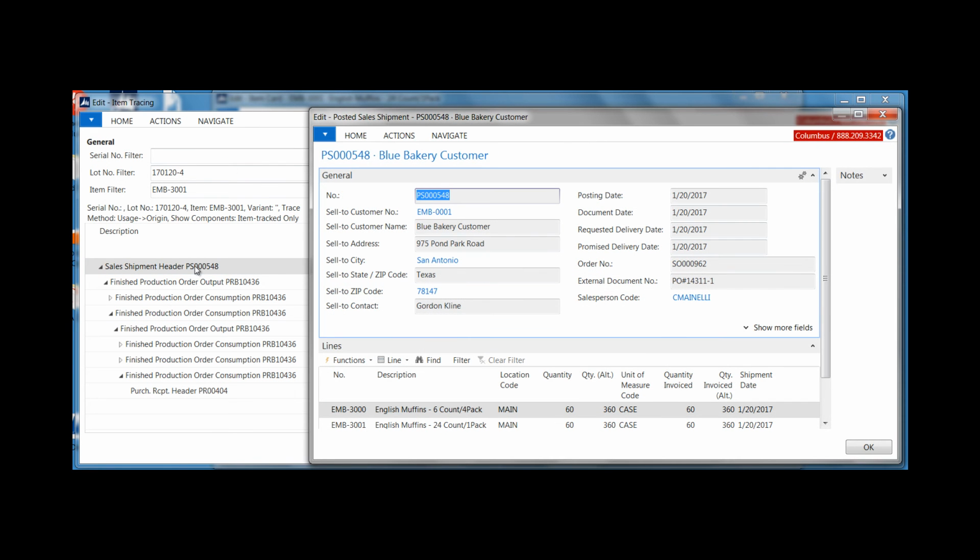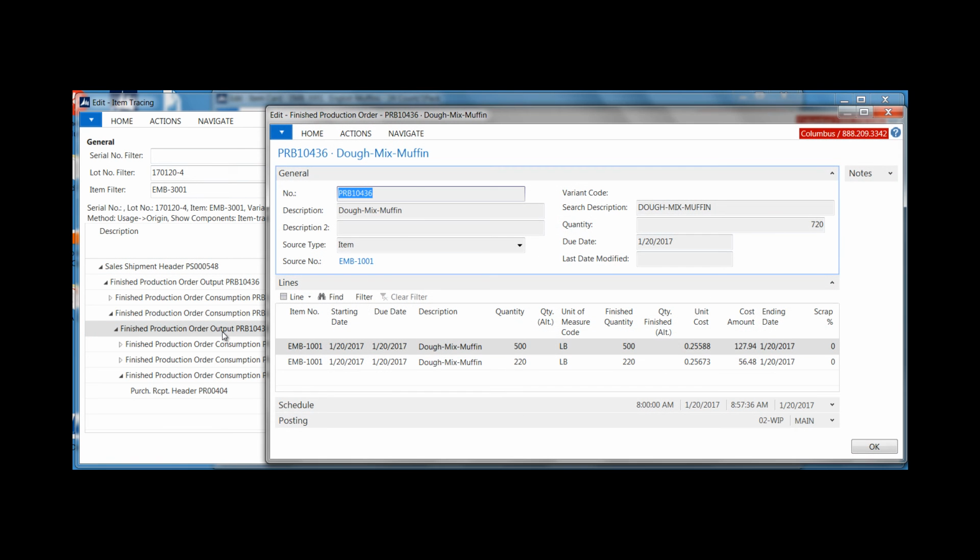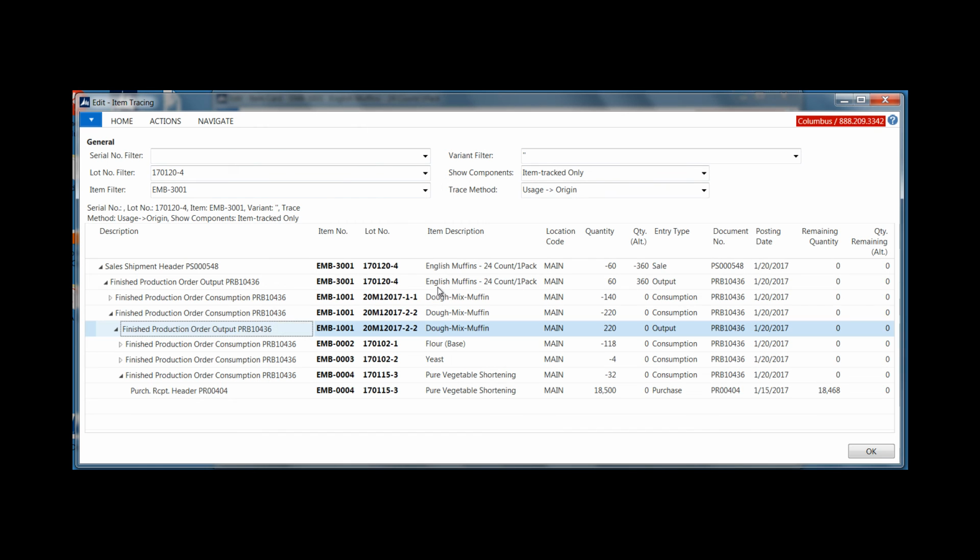First, we see this is the actual sales order shipment, and then we continue to the production order, which makes up the consumption and the output. Finally, the purchase order receipt, where the raw material was supplied from.